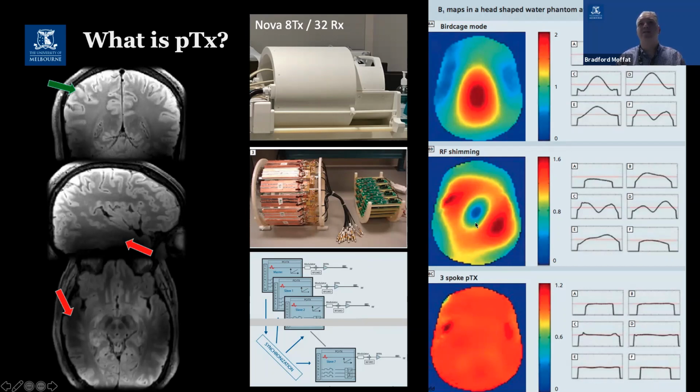When we go to PTX, by hardwiring the electronics in a smart way, we can start to move this distribution around, but it's still highly heterogeneous. We can move it around to increase our signal in some pockets, but we're hoping to deliver on this technology that was proposed out of MGH, I think originally, the spokes technology, to flatten out our radio frequency distribution and get back some of the shading issues that we have here at 7T. Once we do that, this will open the doors for a lot more quantitative MRI, because a flat homogeneous transmit field makes quantification so much easier.